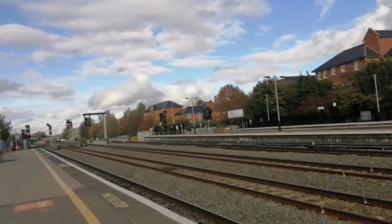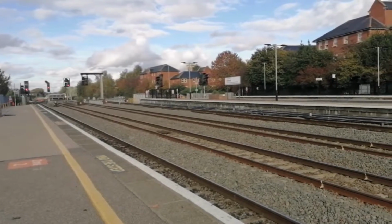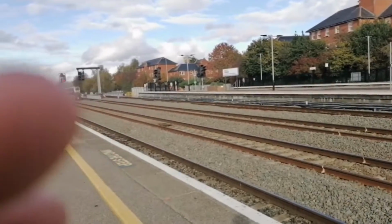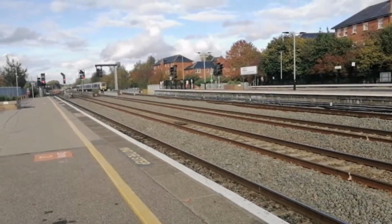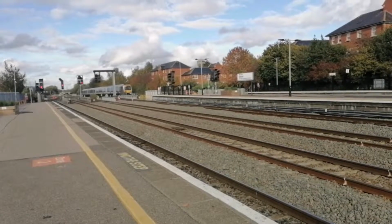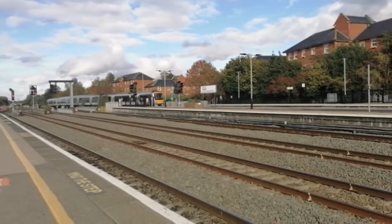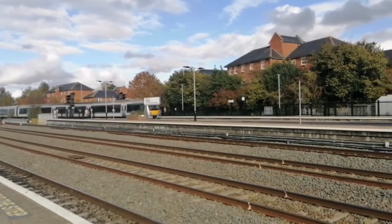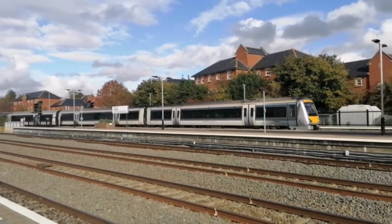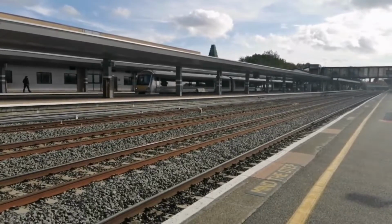Right, arriving in from London Marylebone is a Chiltern Railways class 168 terminating here. That's my finger, sorry. I think that was a turn. There we are. 4-car 168. 168 215. Terminating here. That should mean this 168 should be leaving any minute now.